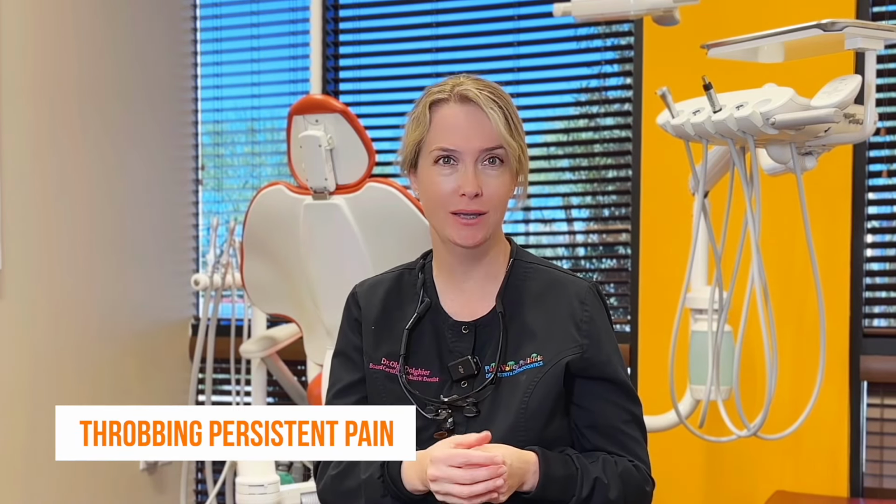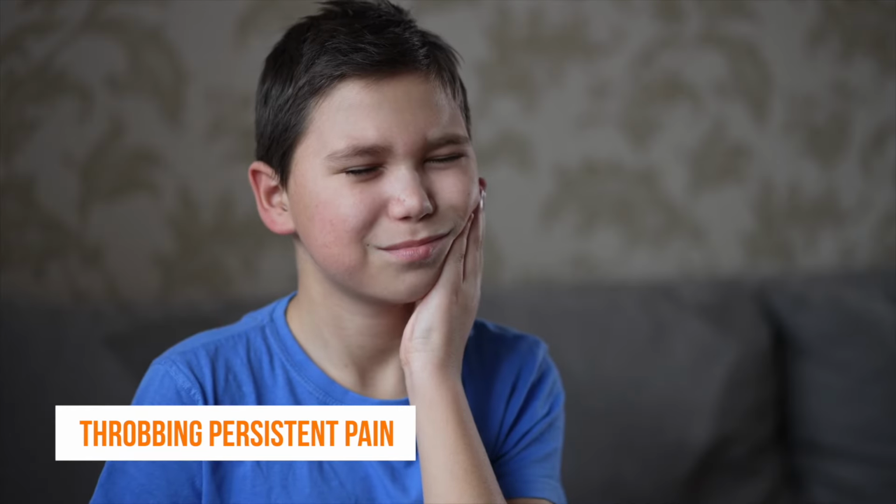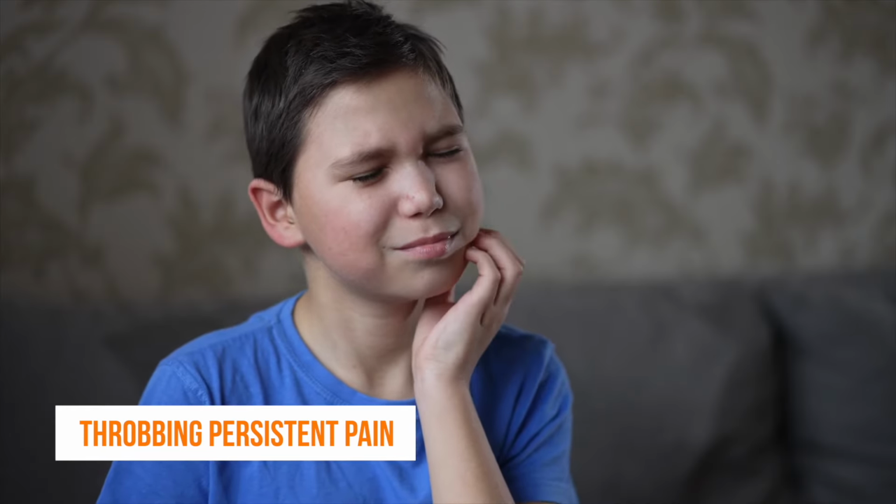Number two, throbbing persistent pain. When you or your child feel that one tooth always bugs you sporadically, out of nowhere, that might be indicative that there is a cavity and the cavity is getting close to the nerve. So that's throbbing, frequently occurring pain, usually indicative that the nerve is involved.